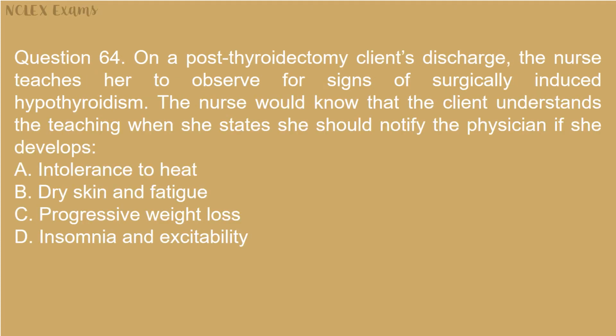Question 64. On a post-thyroidectomy client's discharge, the nurse teaches her to observe the signs of surgically induced hypothyroidism. The nurse would know that the client understands the teaching when she states she should notify the physician if she develops: A. Intolerance to heat. B. Dry skin and fatigue. C. Progressive weight loss. D. Insomnia and excitability.